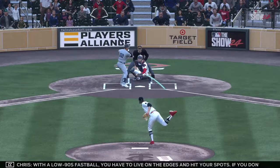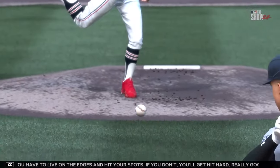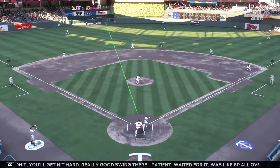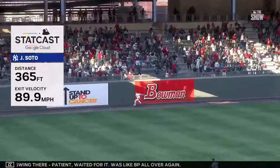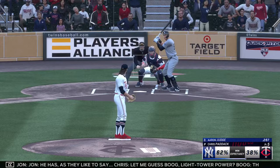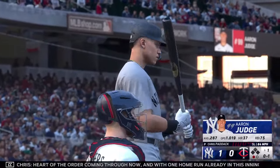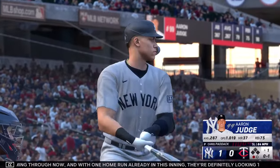With a low 90s fastball, you have to live on the edges and hit your spots. If you don't, you'll get hit hard. Really good swing there. Patient, waited for it. It was like BP all over again. Aaron Judge at the plate. He has, as they like to say, let me guess, Boog, light tower power. That's right. That clips the corner. Part of the order coming through now, and with one home run already in this inning, they're definitely looking to do some more damage.